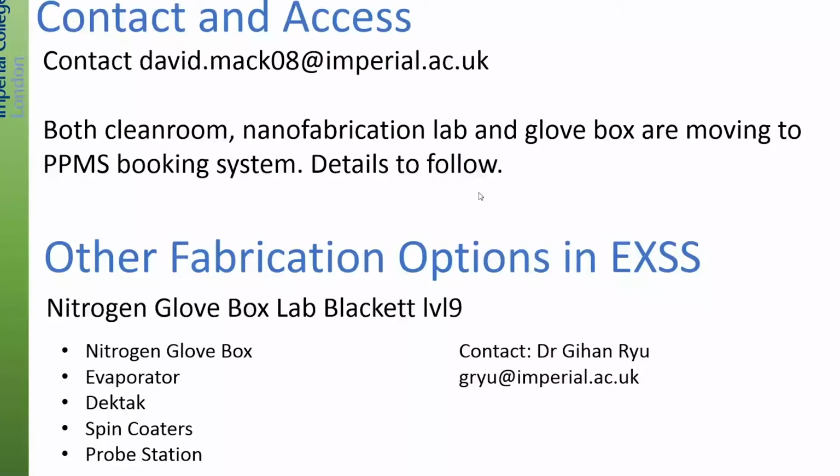But there are other fabrication options available in the EXS. There's also a large glove box up on level 9, which has thermal evaporators and various other things inside for fabrication work as well. I hope that gave you some information on what's available in EXS in physics.